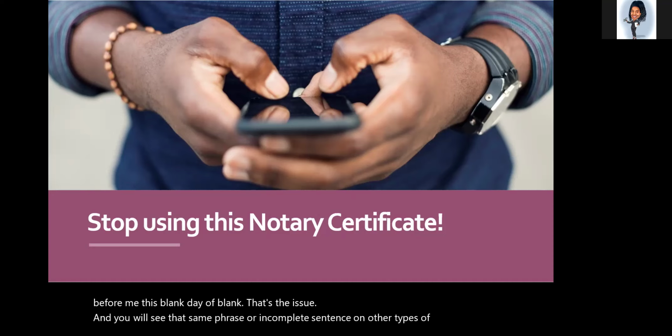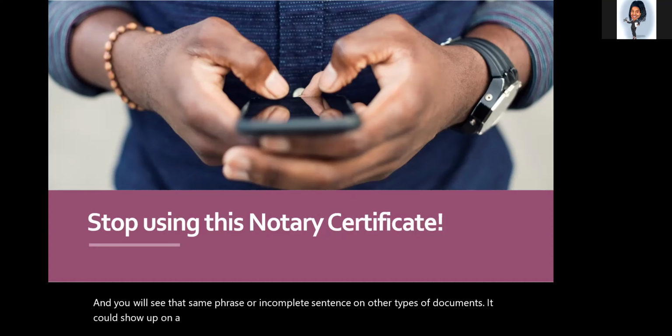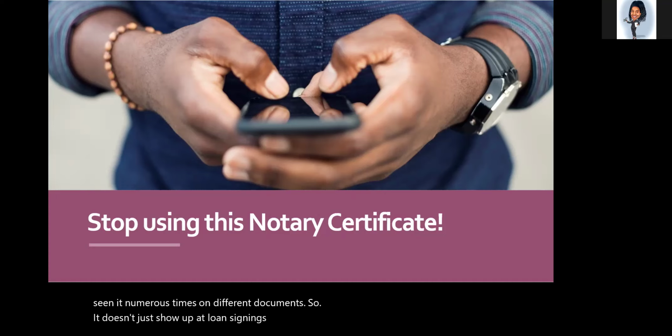You will see that same phrase or incomplete sentence on other types of documents. It could show up on a contract, a power of attorney form, a last will and testament. I have seen it numerous times on different documents. So it doesn't just show up at loan signings. So be aware when you come across it, you now know what to do. And if you're still unclear, I think the next 10 minutes or so will clear things up for you.